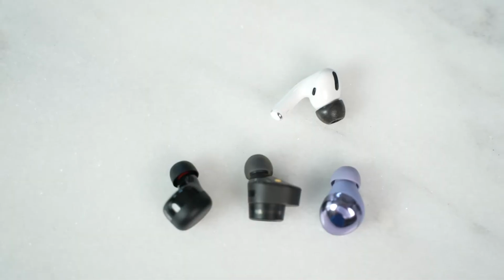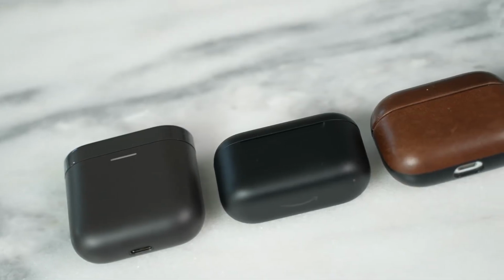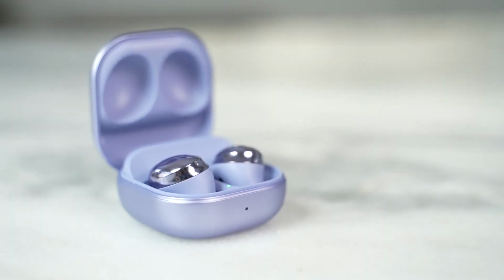Anyway, that is it for the true wireless buds. Now you're probably gonna ask me, which do I think is the best right now? And I have to say though, it's a little bit of a mixed bag here. They are all great and they all have different features left and right. I think if you're in the Apple ecosystem, this definitely makes sense no matter how you look at it. If you've got a Galaxy device, the Galaxy Buds Pro are a really solid pick, even for any Android device, but the fit is going to be very difficult for a lot of people.